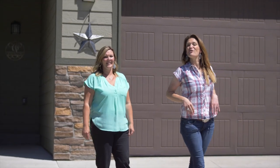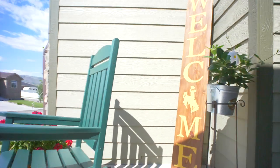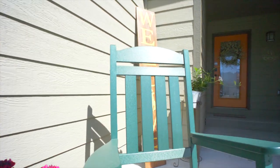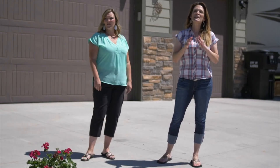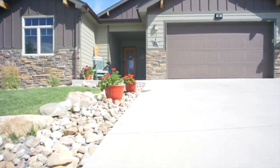Today we are at 830 West 60th. This home has 3 bedrooms, 2 bathrooms, and a 3-car garage. It is over 1,500 square feet finished on the main level and another 1,500 square feet in the unfinished basement for you to finish as you like. We cannot wait to show you this fantastic home. Let's go inside.